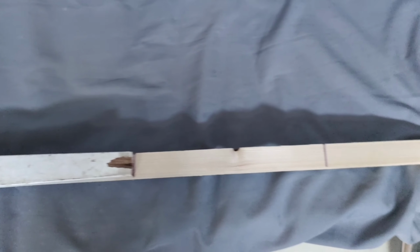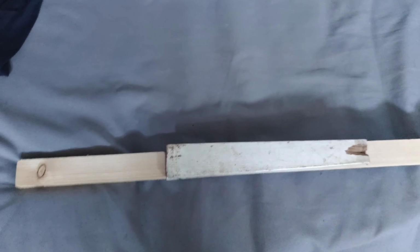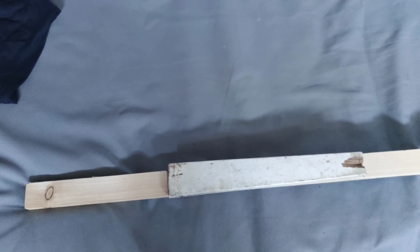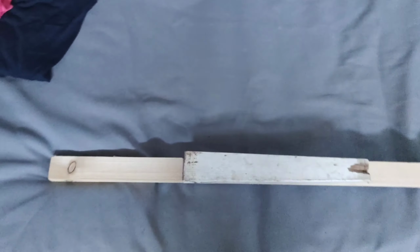Found this wood in the back, left by the previous owner. Thank you, Brian. Gosh, months later and we're still like, yes, go PO. Yeah, so far this project is going to cost me $0.